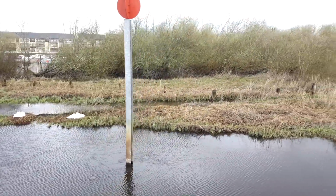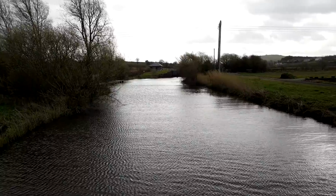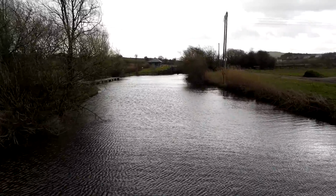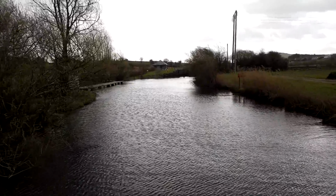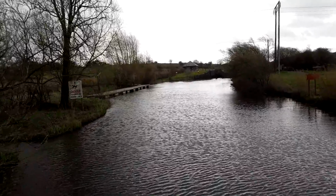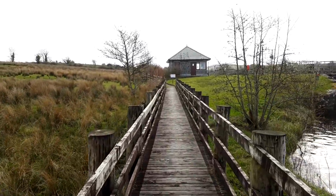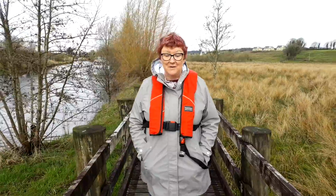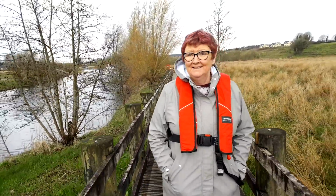So when the canal closed, it went into dereliction. The canal remained derelict until eventually in the 1990s, peace broke out in Northern Ireland. It was then decided to take on the restoration of this canal as part of the peace process, because it connects the River Shannon in the south of Ireland with Lough Erne in the north of Ireland. The canal was opened in 1994 and was renamed the Shannon Erne Waterway.